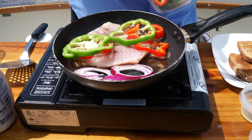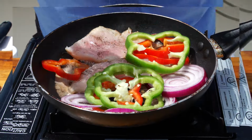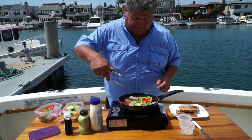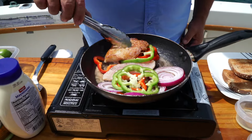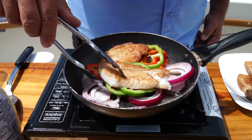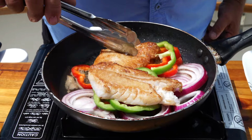And some onions. I'm just gonna go ahead and flip over my fish. I'll put them over the vegetables. Looks really good. Let those vegetables soak up the juices.